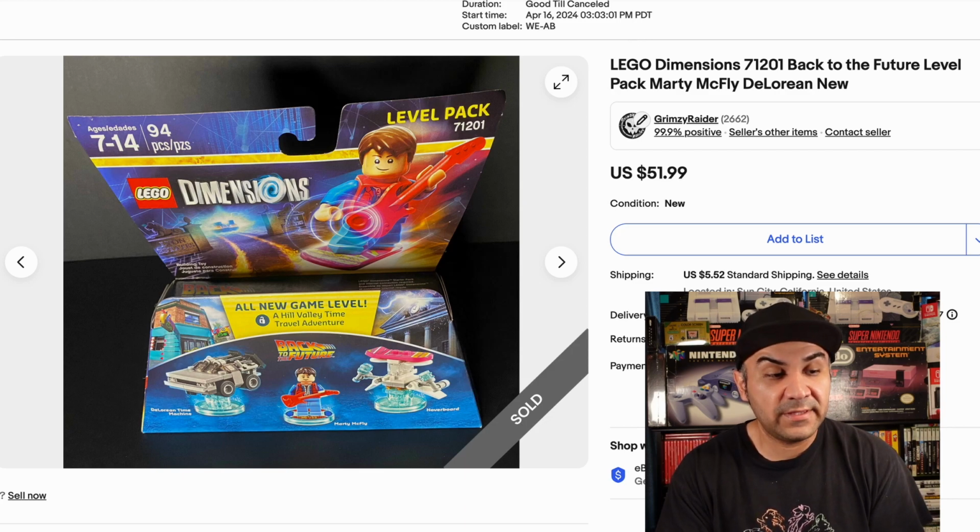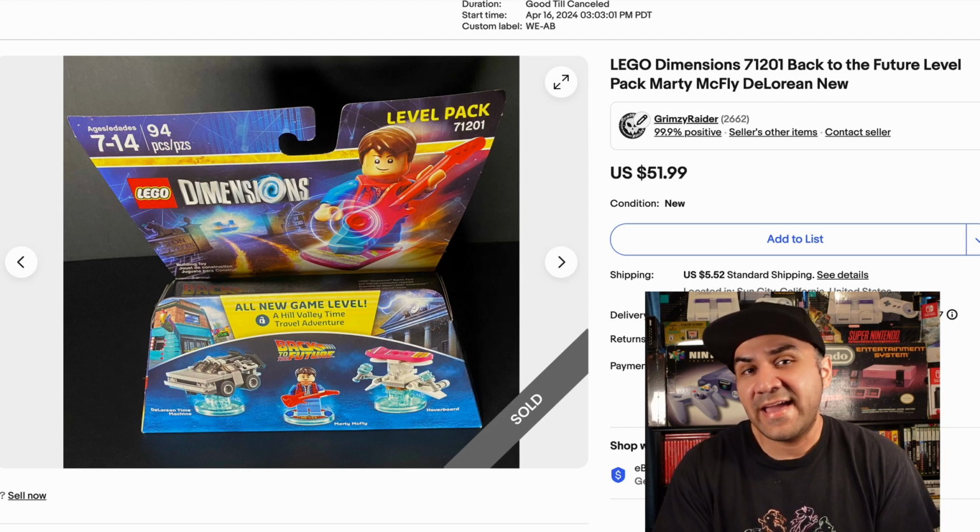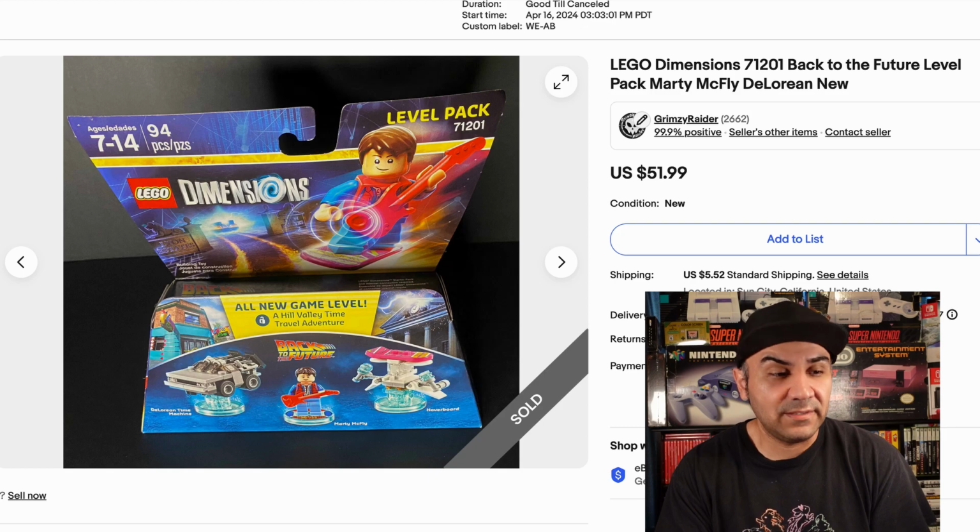So very happy with this, and always on the lookout for more Lego that's sealed. If you can get it really cheap and it's sealed, I would take the gamble and buy it, because normally Lego, I mean, even if it's really bad, you can at least get $15 for sealed Lego. So I'm always on the lookout for it.